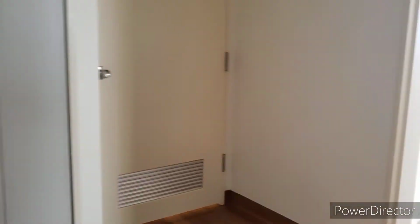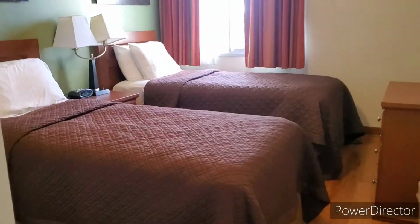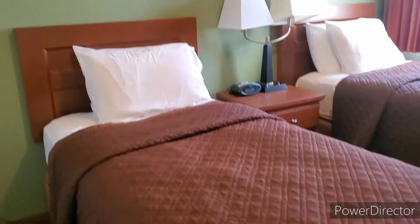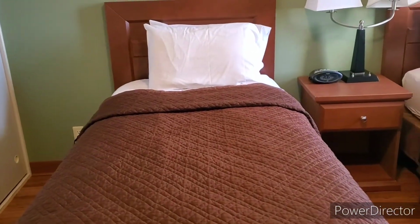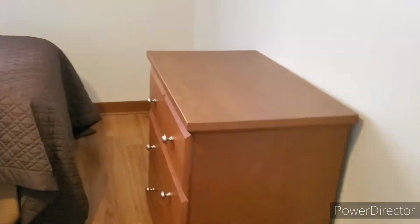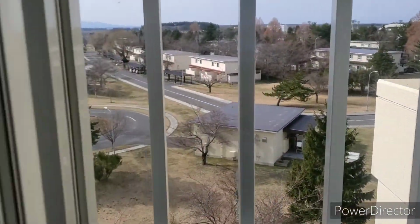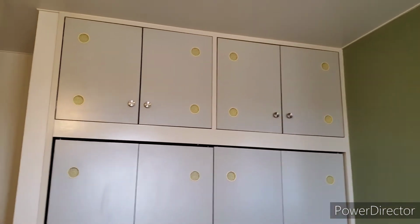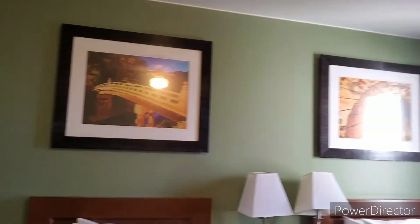Exiting the master bedroom, now let's move into the secondary bedroom, where it holds the twin size beds, I think that's what it's called. Here's where I sleep. Here's where my brother sleeps. Good size bed. You have a dresser here. Nice window with the same view. Here is your closet with additional one up there as well. I think that's your heater. Okay, nice paintings.